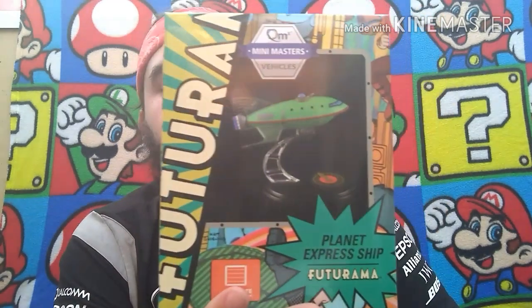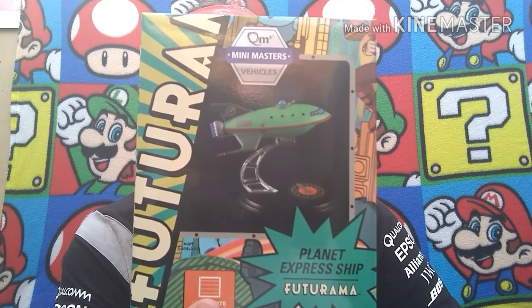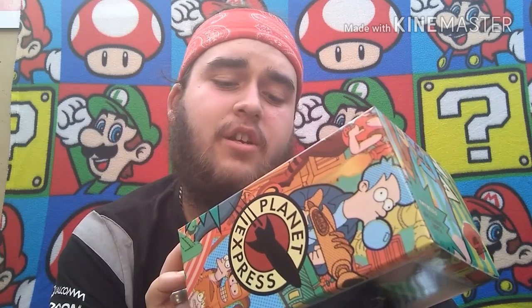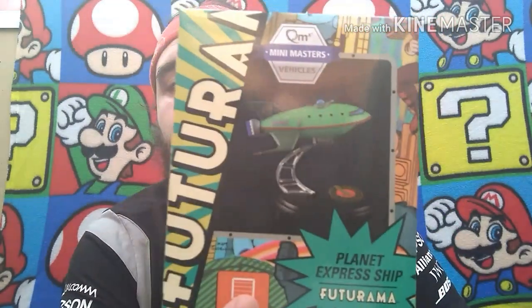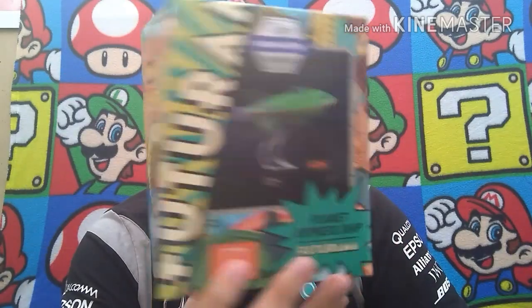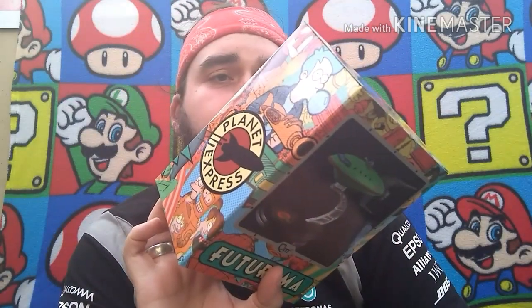But you do get some cool bits, and he got this, the Futurama Planet Express ship. He was saying it was some sort of American exclusive because it's a QM Mini Master Loot Crate exclusive. I don't know. He got two of these. He kept one for himself and was selling one. And I think that looks really cool. I'm not sure if I'm going to keep it or get it out yet. It's nice though. And for that little lot, I paid 20 quid.